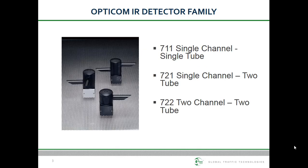GTT offers 3 models of detectors. The first is the model 711, which is a single-channel, single-tube detector. The 721 is also a single-channel detector, but has 2 detection tubes. And finally, there is the 722, which is a dual-channel, 2-tube detector. The 722 has a gray access cover door so that it may be easily differentiated from the 721.